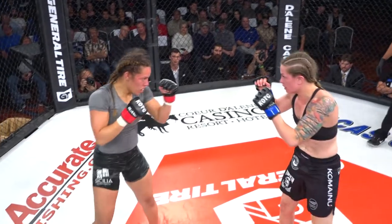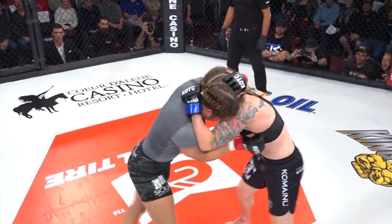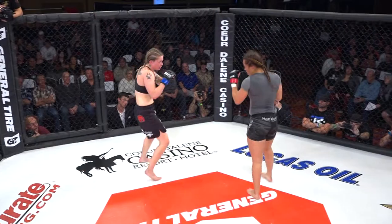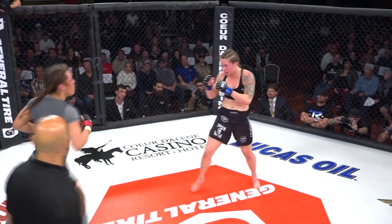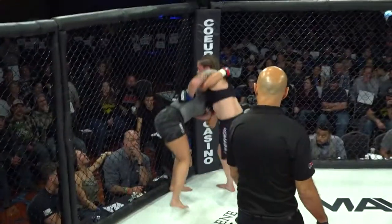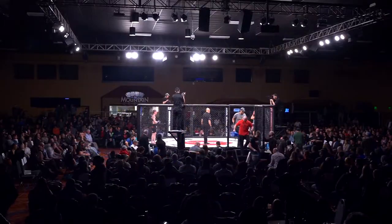Just a war on the feet between these two in that round. Right here, you can see that they're just constantly going for it. Really trying to throw it all on the line here tonight. So we'll see how things pan out in the next round.